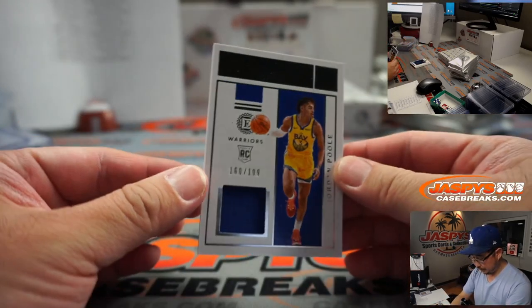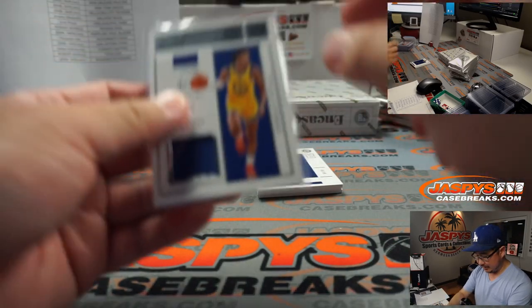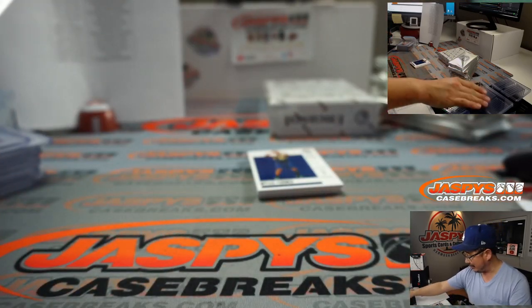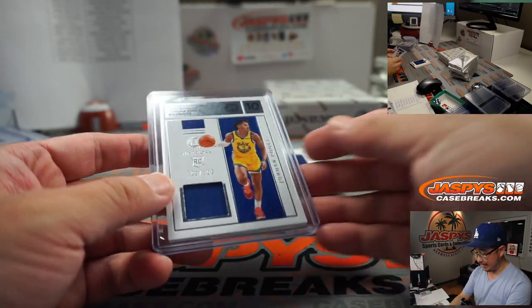Jordan Poole, 160 out of 199. I wish they had the ability for these to be autographed as well. That sort of graded label design right there. Warriors 8 is going to be for Sean Maddock.